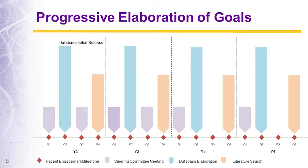So this is just an example, but it's over the course of 4 years. It's saying, you could schedule your steering committee meetings with your key opinion leaders twice a year, have patient engagement milestones every single quarter, and then making sure that you're doing a literature search at least once a year to see if there is any new published literature that could inform your decisions for your study. And then again, you're building in those learnings.